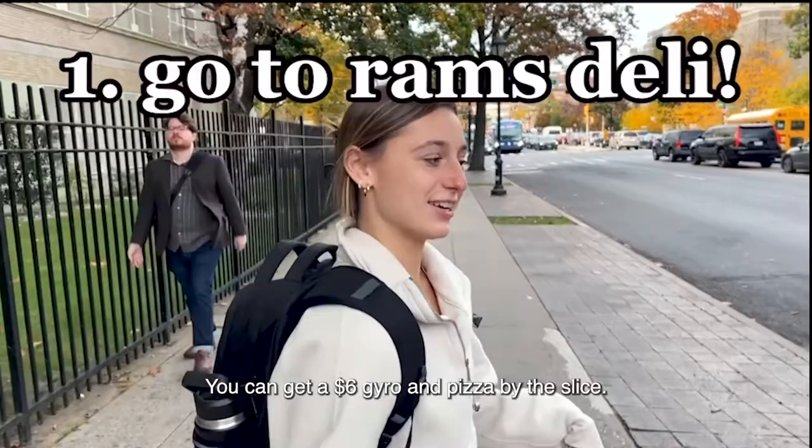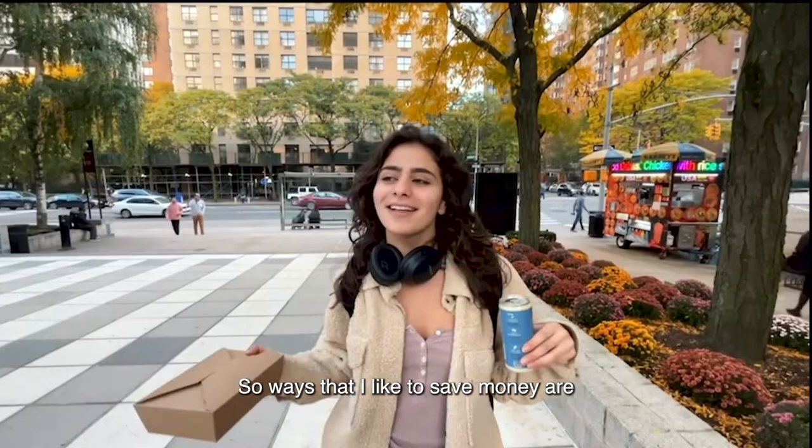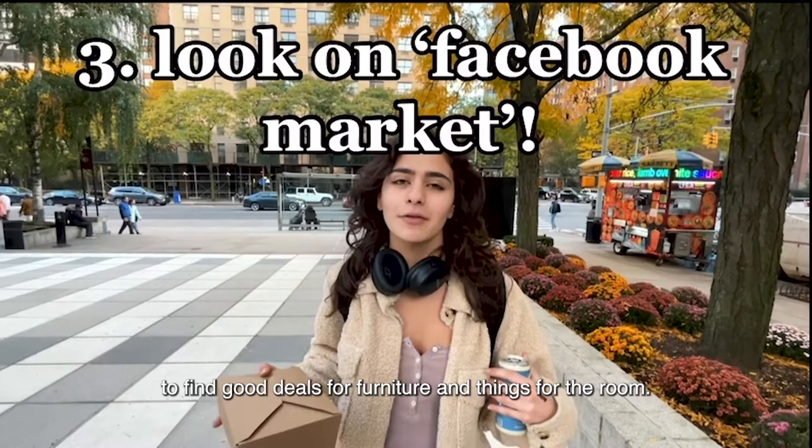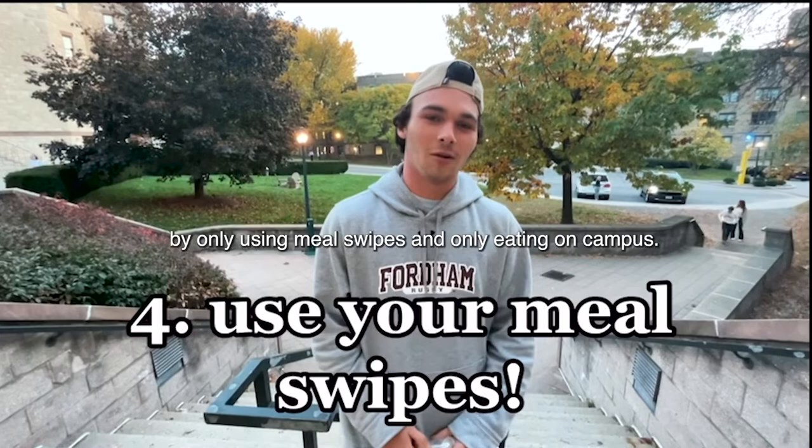So ways that I like to save money are buying a coffee machine so I don't buy coffee every time I want it. Also looking on Facebook Marketplace to find good deals for furniture and books for the building. A way that I save money at Fordham is by only using meal swipes and only eating on campus.